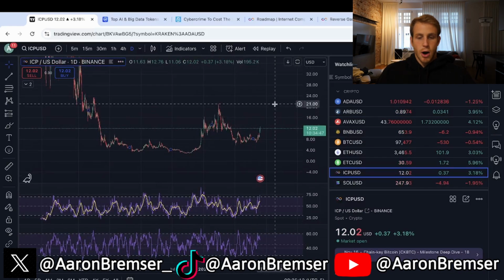And I was talking about this on Twitter. I thought ICP was going to break out. I knew it was going to lag. I'd been talking about it for weeks and months now at this point that, hey, the asset is going to lag. It's going to lag every single time. This happens every single time. And we've seen it multiple times now.